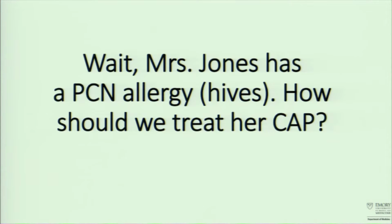So Marin and Marybeth are going to take us through how we are going to handle Mrs. Jones with this penicillin allergy, and how we should treat her CAP. And I'm very glad that you all know that she has community-acquired pneumonia, that HCAP doesn't exist anymore, and that she doesn't qualify for hospital-acquired pneumonia.